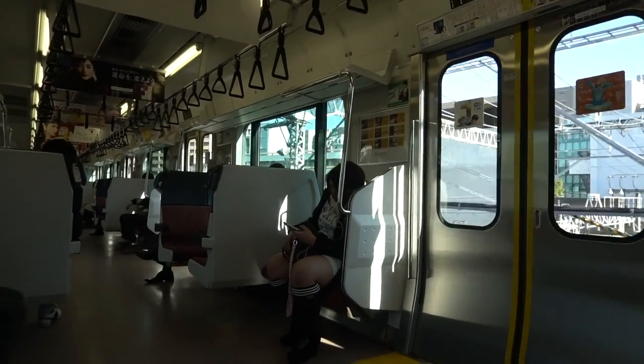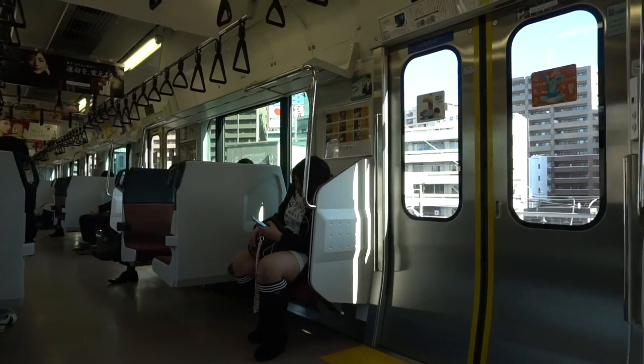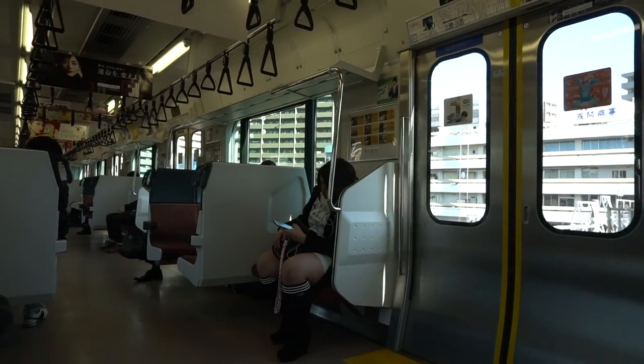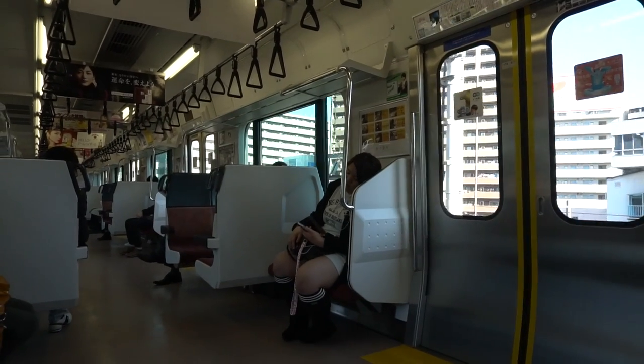This is the Joban Line Special Rapid Service Train for Shibuya. The next station is Nippori. Please set your mobile phone to silent mode and refrain from talking on the phone.